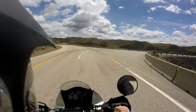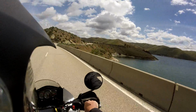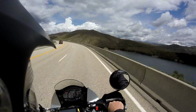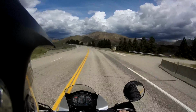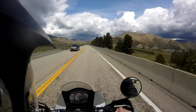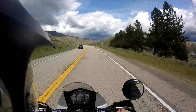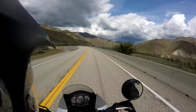So now we're up on top of the reservoir here. There it is. A little desolate out here, high mountain desert, sagebrush. But it's beautiful nonetheless. So we made it to the back side of the reservoir here. Some crazy bikers riding uphill. And we're about to go over the bridge. And then we'll start getting into the trees a bit.